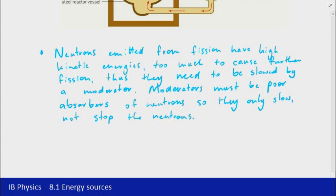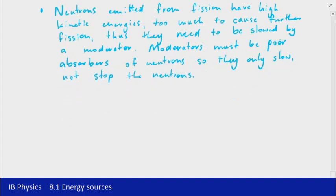Now, in the example above, we've got graphite as the moderator. Another substance that's often used is heavy water. So that's water molecules that contain H-2 isotopes. So it's not just a proton, it's H-2, so a proton and a neutron. So they're two of the common moderators that you might see.